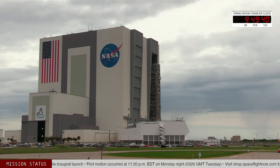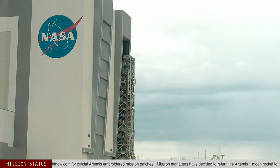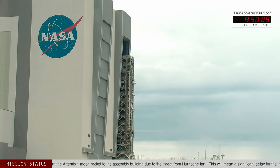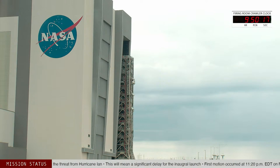NASA officials have said that if they did roll the vehicle back, as they have ended up doing, they would perform some battery charging on different systems on the Artemis 1 vehicle. While it's inside the Vehicle Assembly Building, they will also replace batteries on the flight termination system, they said. So there will be some work done on the rocket and the spacecraft while it's inside the VAB. NASA officials plan to hold a media telecon this afternoon at 2 p.m. Eastern Time, 1900 UTC, to provide a status report on their plans moving forward for Artemis 1.